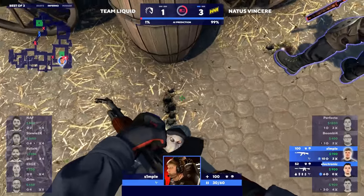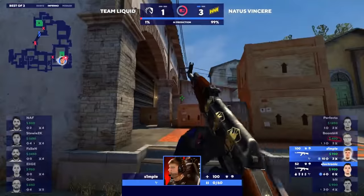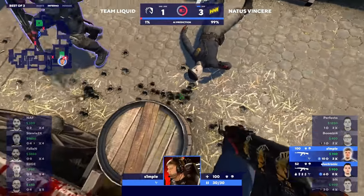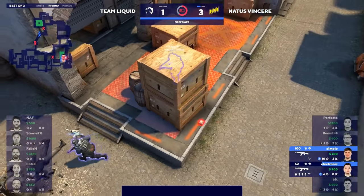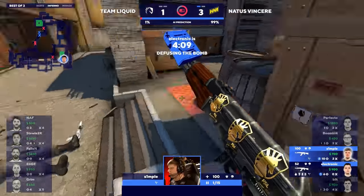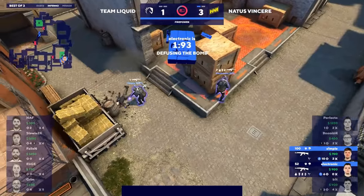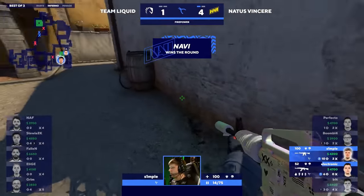Went super wide. Whoa, Simple shooting dead bodies, launchers. Yeah, yeah, let them know. Oh my god. I feel like it's the way into Simple's mind, or the way into Liquid's mind. Hey, they're not even defusing the bomb. Whoa! Come on, guys. Oh, they're coming back for more. I will say, Team Liquid, one more time, Nafly did this exact same thing to Na'Vi on Dust 2. Yeah. One time when he retook on the A site. Nice shot.